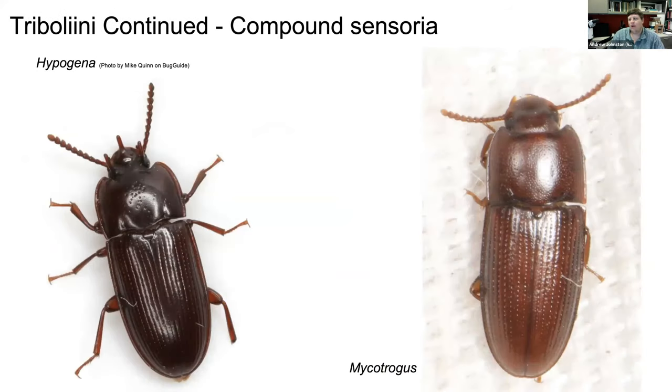And they all kind of have this elongate little brown beetle look to them. And then we also have these 2 genera in North America that are placed in Triboliinae that have compound sensoria, Hypogena and Mycotrogus. Hypogena was recently revised and Mycotrogus only has a few species. But again, they can be separated by the antennal sensoria.